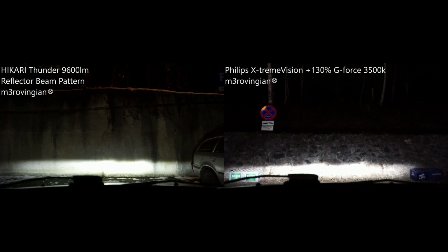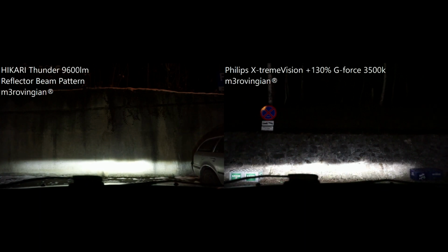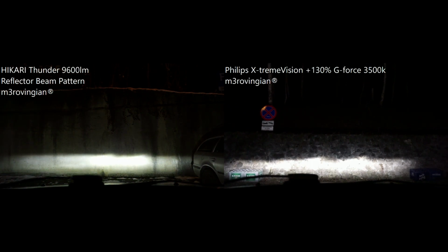This is exactly how the beam pattern looks in my car. This is the lowest setting. So take it from 0, 1, 2, 3, and 4.